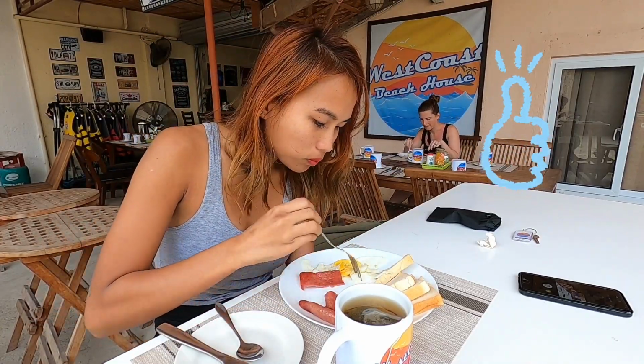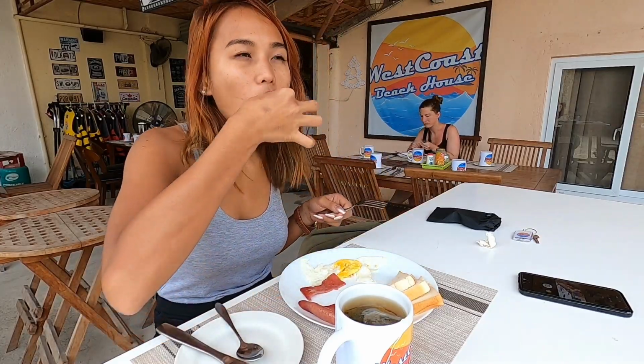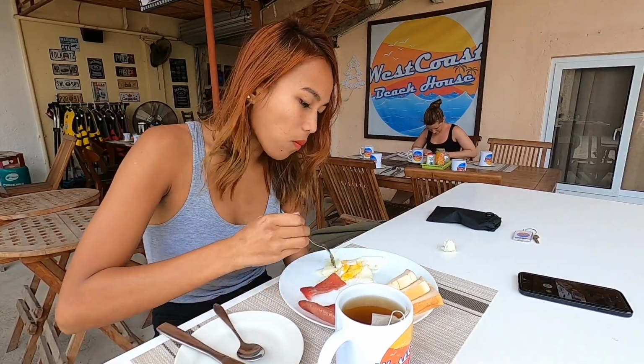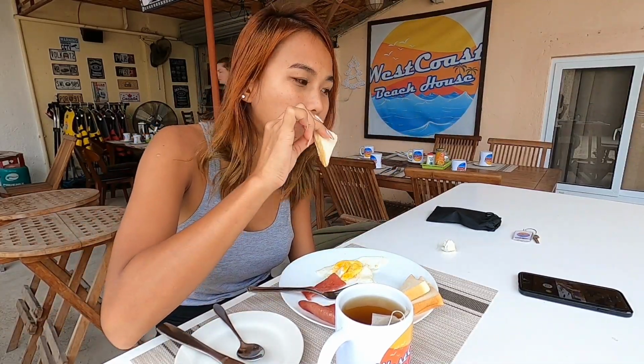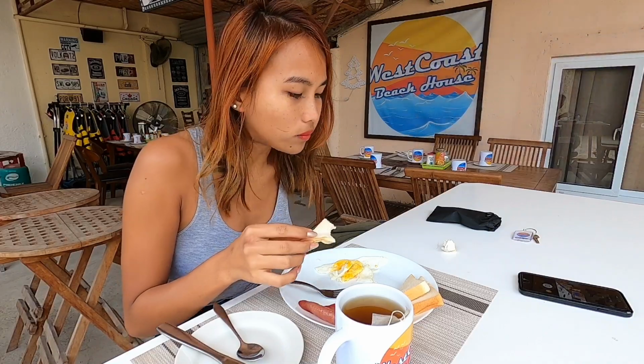How cool is that? So they have a dorm for only 414 pesos per night and it comes with breakfast. I booked it through Agoda. It is really good for backpackers because not only the price is cheap, it is very convenient as well, because everything is walking distance. Restaurants, bars and party, and most importantly, the beach.